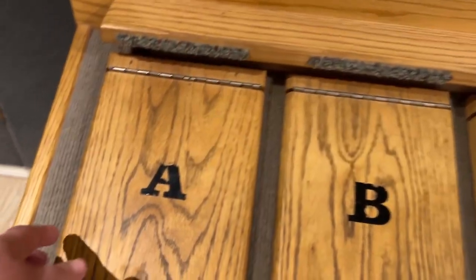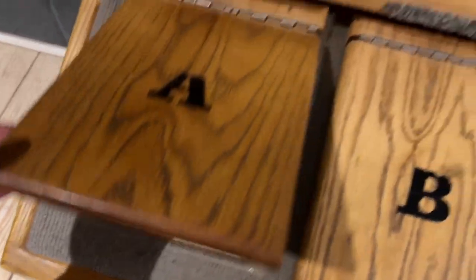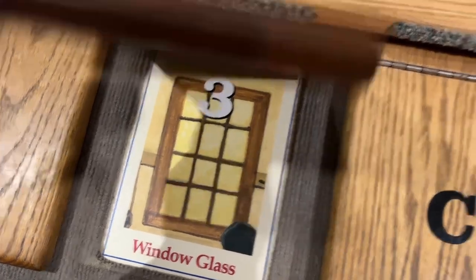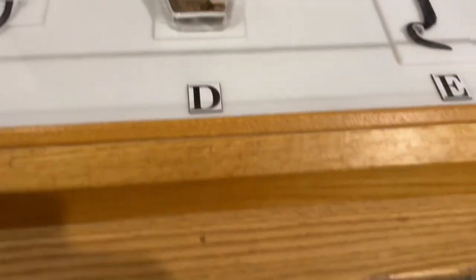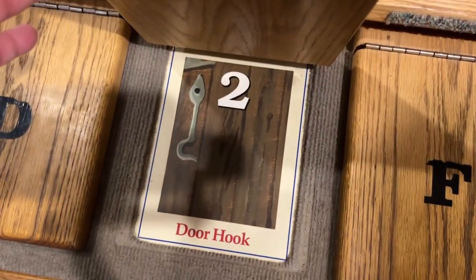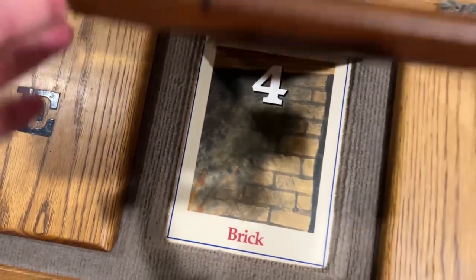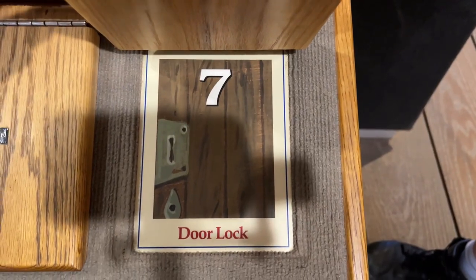Some directory. What's A here? A. It is kennel and hinge. B looks like glass. Yep. C, nails. Yep. D, a rock. Chinking. Don't know what that is. Some kind of hook. Door hook. A rock. A brick. And, I don't know, a door lock.